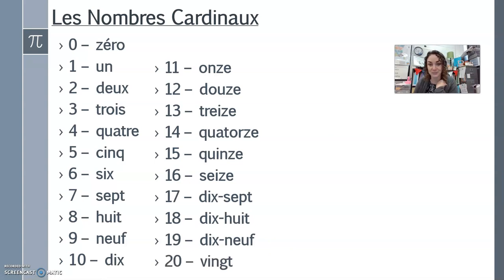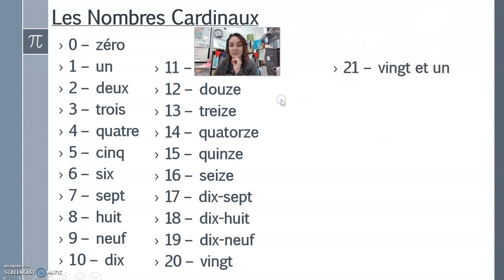20 is 20. After that, we're kind of just putting together what we already know. So 20 is 20. 21, no hyphens. 21 is 21. Notice if you are counting and it's something feminine like girls, it would be une fille, right? One girl is une fille, the feminine form. If I had 21 girls in a room, it would be 21 filles. So I can do 21 if the next item or person or thing is feminine. After that, it's not so bad. 21, 22, 23, 24, 25, 26.